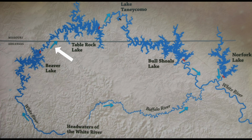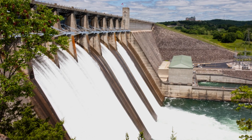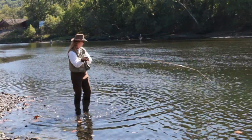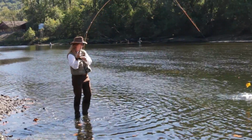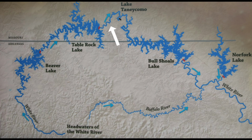From here, the White River continues on a northerly course and runs into Table Rock Lake near Branson, Missouri. Table Rock Dam construction began in 1954 and was completed in 1958. There's another trout fishery below Table Rock Dam. There's also a trout hatchery where trout are raised to be released below the dam. From here, the waters flow from Table Rock Dam and create Lake Taneycomo, which runs through Branson, Missouri.